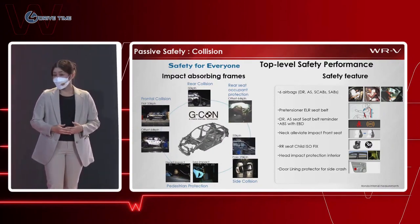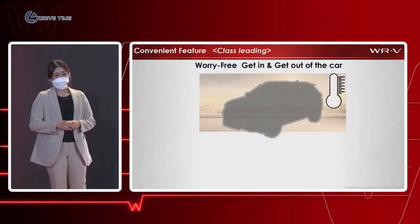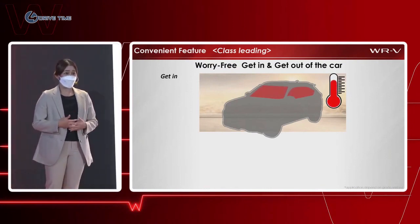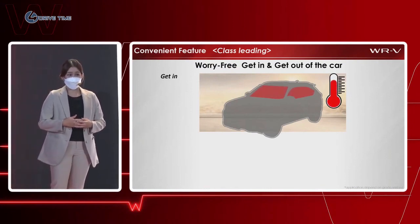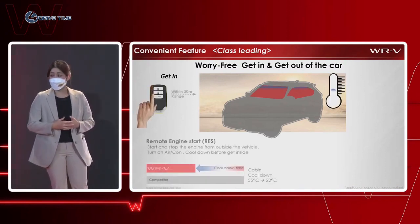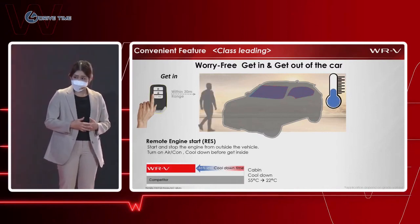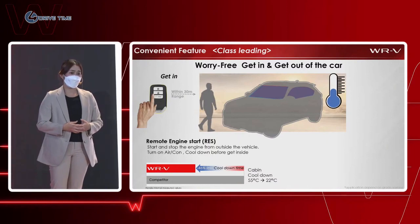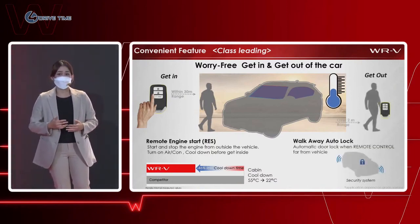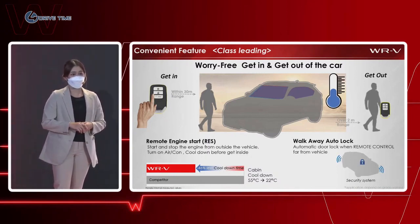Last but not least, matching our core value, worry-free. We have remote engine start, which can help turn on the air conditioning before you get into the hot car. With higher performance of the air conditioning system, the cabin will cool down faster, in only about half the time. And when you get out, this walk-away auto door lock can ensure your car always locks automatically. No need to double check anymore.